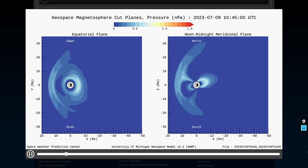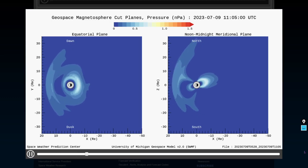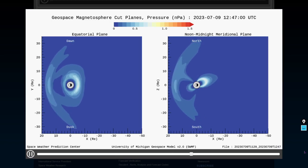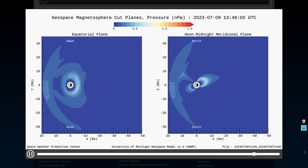Here's the past 4 hours of Earth's magnetic moment from space. So we're looking at about 12 Earth diameters here, and that is showing magnetohydrodynamic pressure. The units of that are nanopascals. Again, it is a calm situation with a rather weak solar wind at the moment.